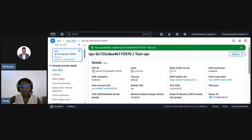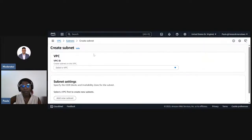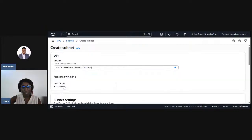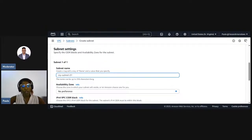So the next thing we are going to create here is our subnet. So let's click on create subnet. I mentioned earlier as well that whatever you're going to create here needs to be within our VPC. So we are going to select our VPC. The first subnet we are going to create is going to be our public subnet. So let me just call it public test subnet.